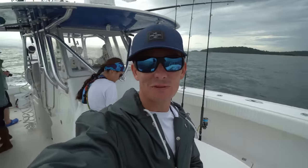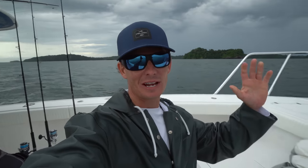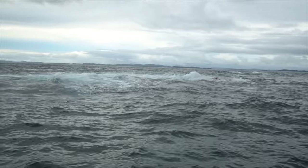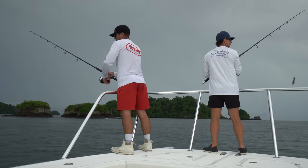So the first thing we're doing on our trip is we got a little half day today, and Shane has a big rock formation out here that he likes to come to where the swell breaks. It says a lot of big rooster fish come by.